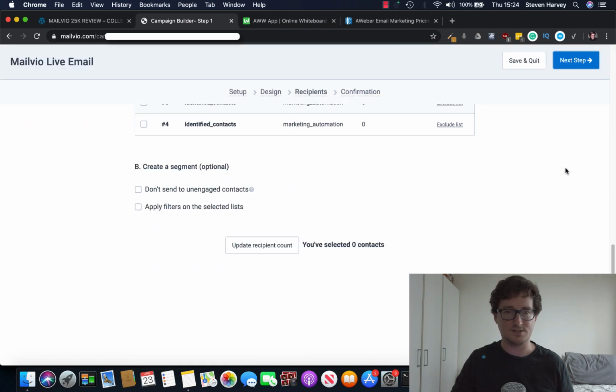So all these different lists here. You just pick whichever list you want. Let's say that one. I've got no people in it, and you simply tick the box, and that's how easy it is. This is the really, really powerful part here, the list segmentation.